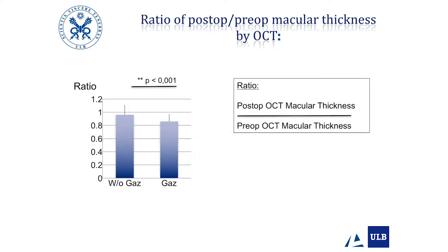Thereafter, we measured the ratio of postoperative over preoperative macular thickness by OCT, and it means that with a ratio of 1, you didn't change the thickness of the retina. So if you reduced it, it means that you slightly reduced the thickness of your retina. And in the gas group, reduction of the thickness was better than in the control group. But sometimes reduction of the thickness is also associated to a thinning of the retina, and we need to be very careful with that.